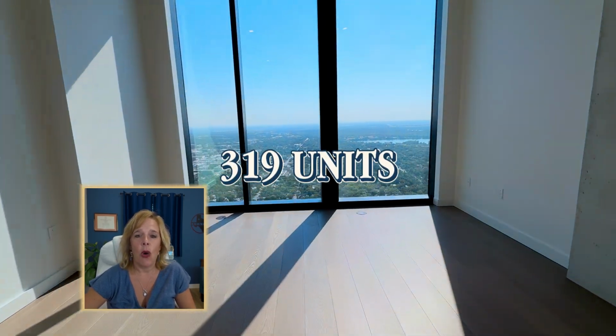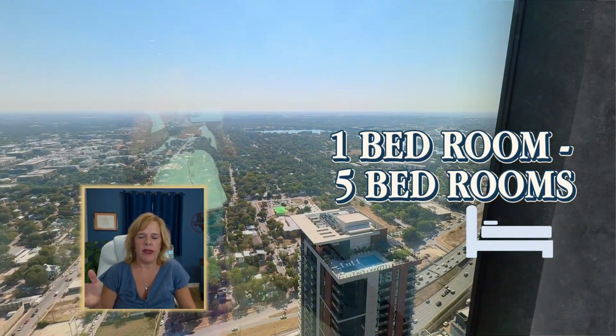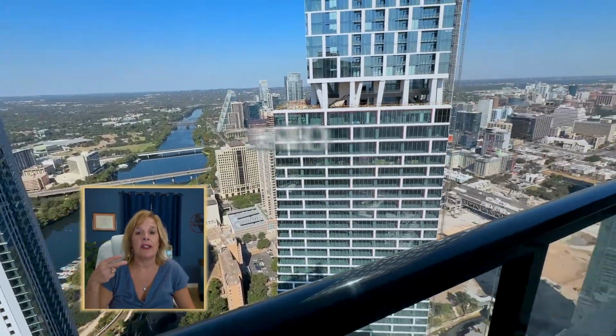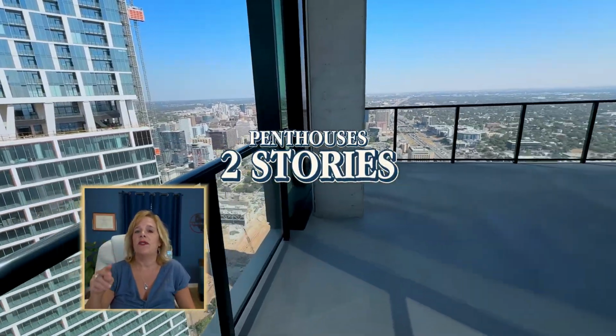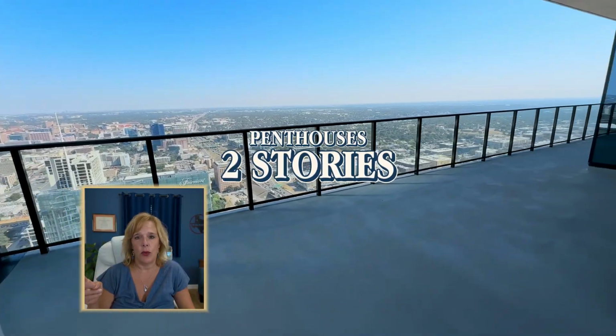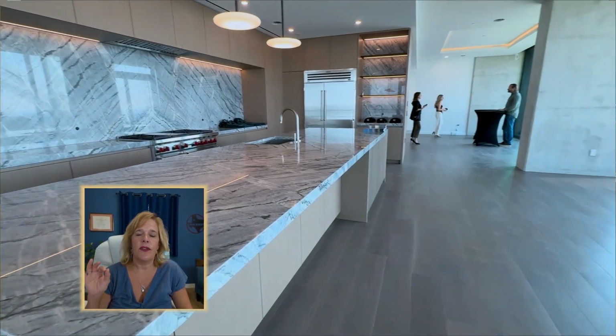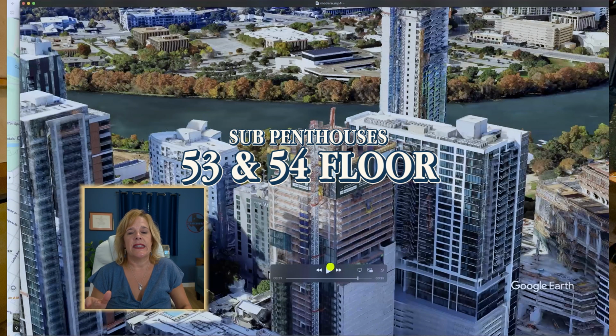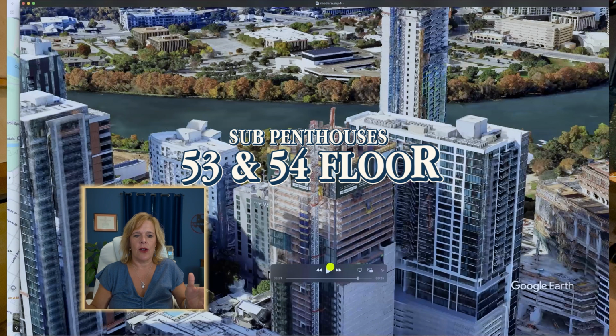So there are 319 units in here total. They range from 1 bedroom to 5 bedrooms, the 5 bedroom being the penthouse, of course. It goes up 56 stories, and the penthouses are actually 2 stories. So it's on the 55th and 56th floor. And then on the 53rd and 54th floor, they have sub penthouses. So what that means is they're half the floor, not quite as large, but still have that luxurious, large living lifestyle at the top of the building.